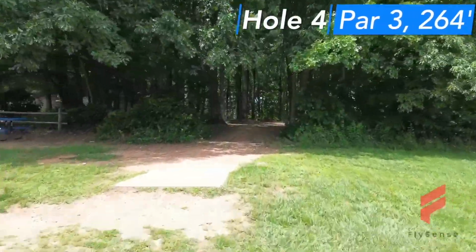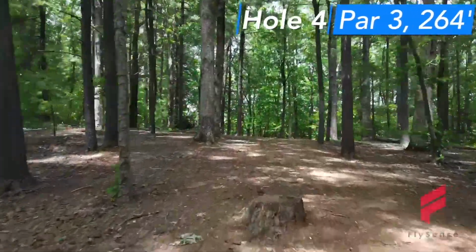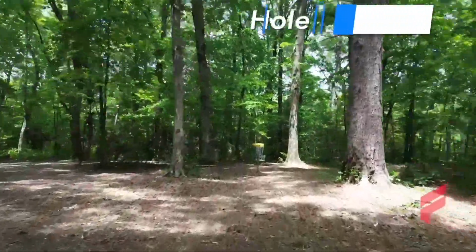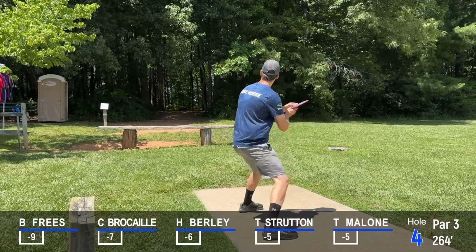Hole 4, par 3, we're getting into the woods, 264 feet. Initial gap to hit between these trees here. You want something fading right. See a lot of backhand straight to turnover shots or forehand flip up.